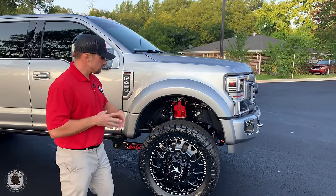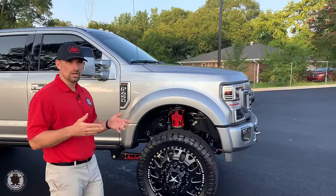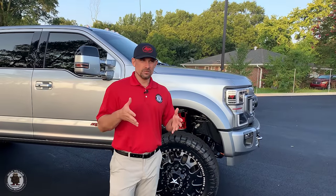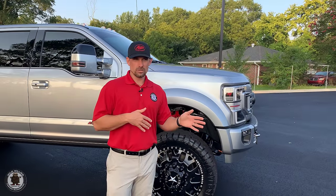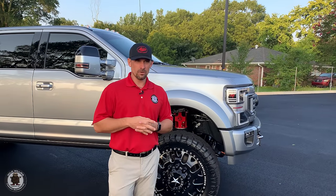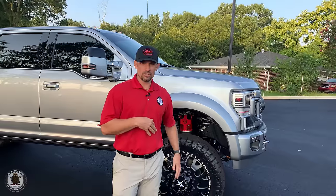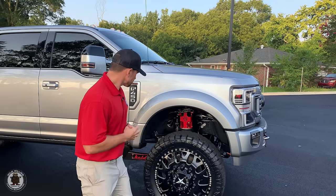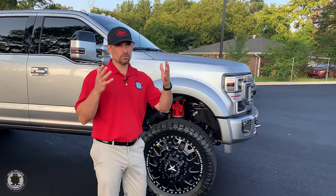And we've got 37 by 13.50 by 24 inch Nitto Ridge Grappler tires. That hybrid tire is going to ride nice and smooth, not be too loud, and give you good mileage overall. Just a killer aggressive look, but great road quality overall. So really like this combo. Our Kelderman lift. Kelderman out of Iowa have been great to deal with as far as customer service standpoint.